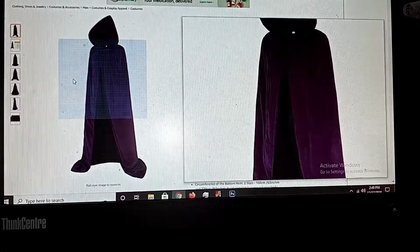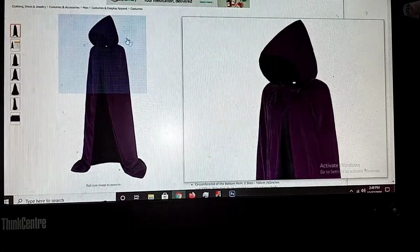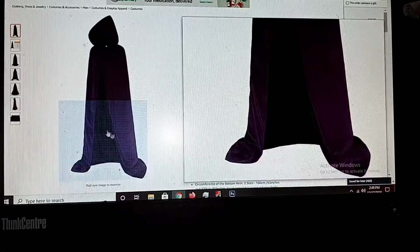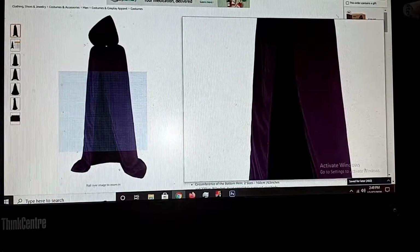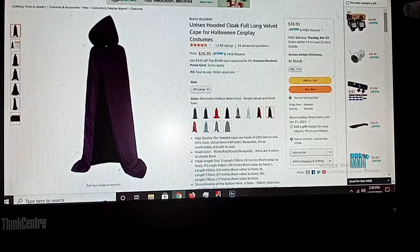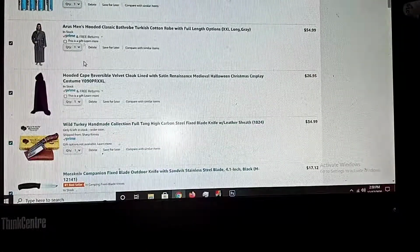Hooded cape. I think I was looking at this around Halloween time. But I mean, I'd take it even right now. I'd probably wear that. $27. It's another one of those things. It's like, maybe if I'm going through.